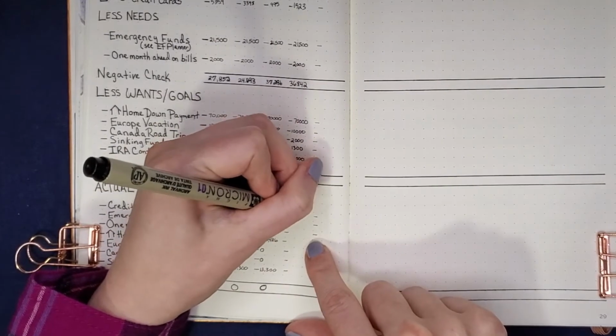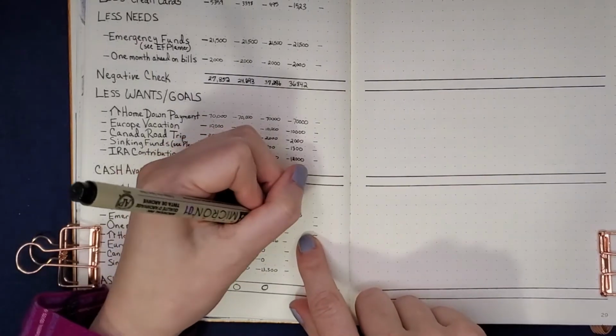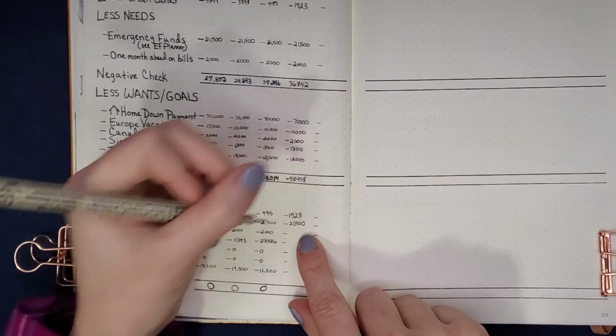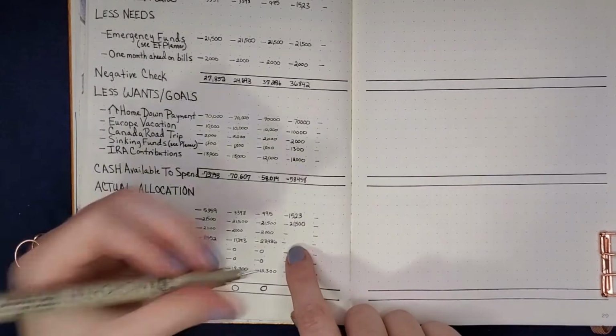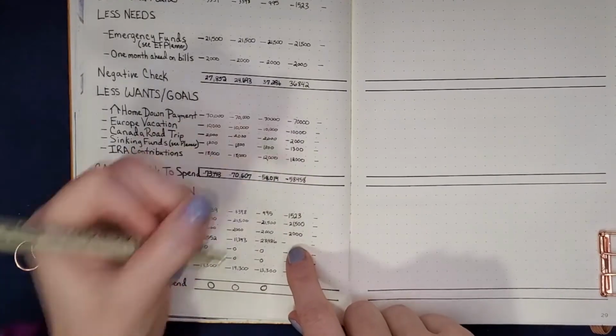So $1,523 is going to go to pay off the credit card. Minus $21,500 for our emergency funds. So that's money we will not touch. Minus $2,000 for one month ahead on bills. That's one of our priority items.